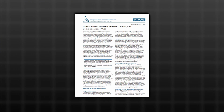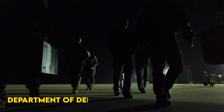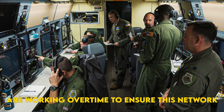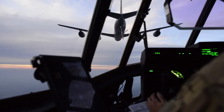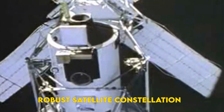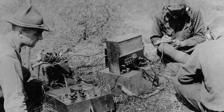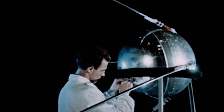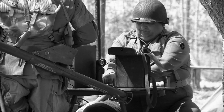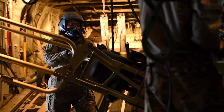According to Congressional Research Service, CRS reports, including the latest updates from Nuclear Command, Control, and Communications, NC3, the Department of Defense and industry partners are working overtime to ensure this network is both resilient against cyber threats and capable of relaying instantaneous, accurate launch information under any circumstance. This means everything from robust satellite constellations, ground-based radar installations, airborne command centers, and undersea communication cables must coordinate flawlessly. But don't think all of this is just for show. In a hypothetical scenario where a nuclear response is necessary, the very survival of entire nations might hinge on whether a single radio link or satellite feed is operational. Coming up, we'll reveal a stunning piece of NC3 technology that might actually shock you with how simple and how brilliant it really is.